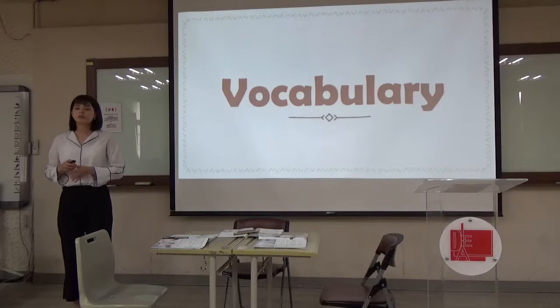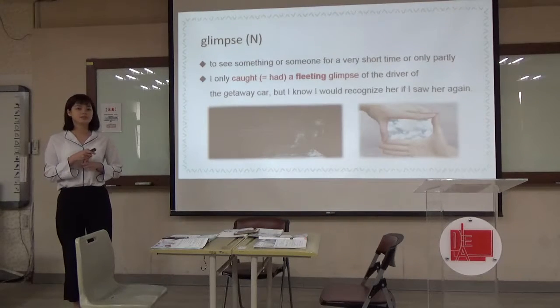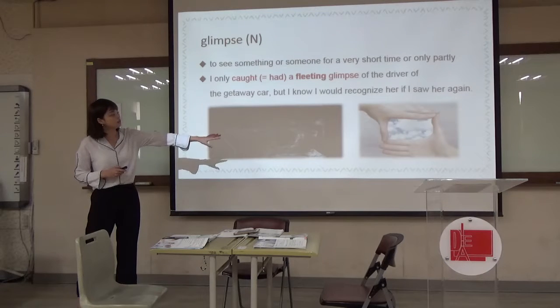Before we start with our scenario 1, I would like to talk about some vocabulary. First one is glimpse. Please repeat after me. Glimpse. Glimpse is a noun. It means to see something or someone for a very short time or only partly.